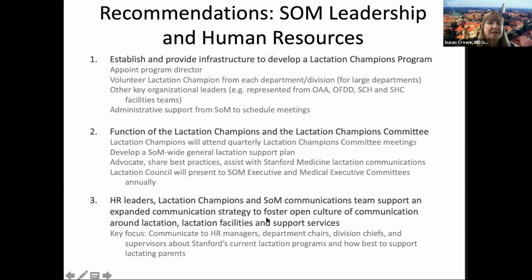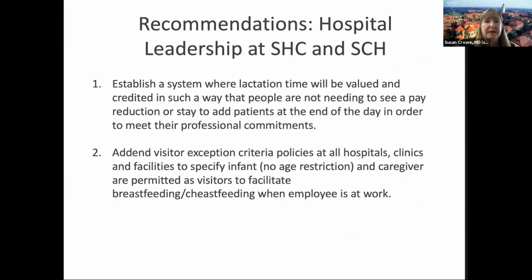There's also a recommendation that there be communication to human resource leaders and communication teams to expand a communication strategy and foster an open culture of communication around lactation, and also to ensure that all of our human resources leaders are aware of what people need in order to support lactation.